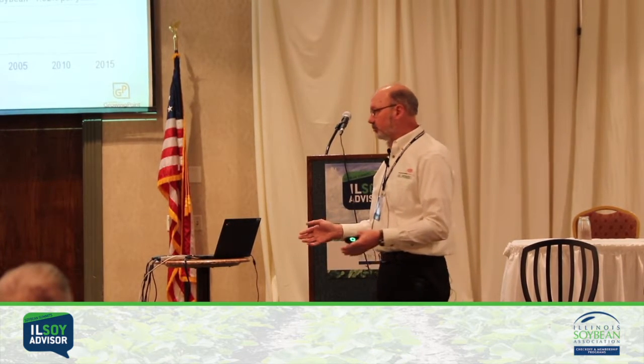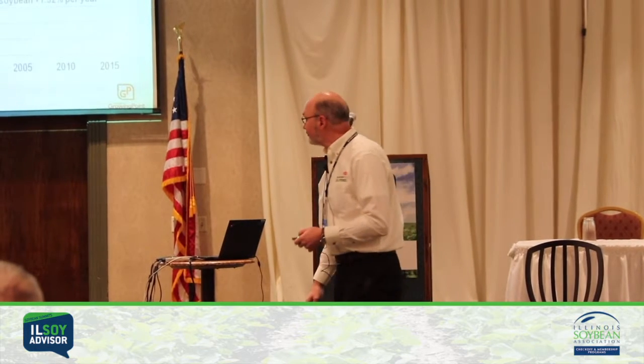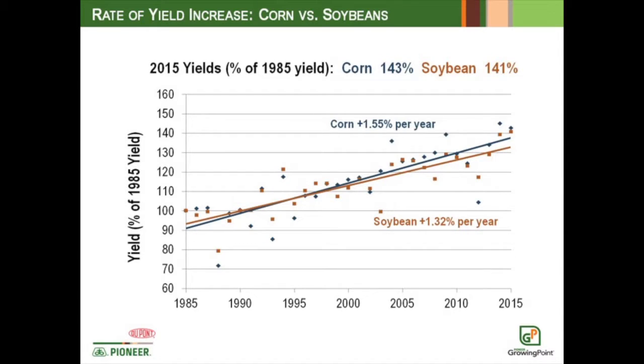Soybeans are not. Different crop completely, we all know that, but on a percentage basis, corn and soybeans generally keep pace with each other over a period of years. And this period of years right here is from 1985 to 2015. So a 30-year period, corn and soybean yield genetic gain nationally, this is US, 143% for corn, 141% for soybeans.